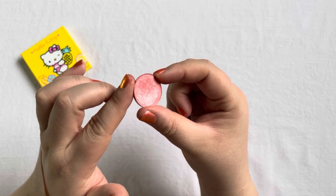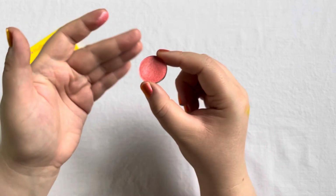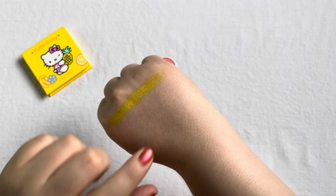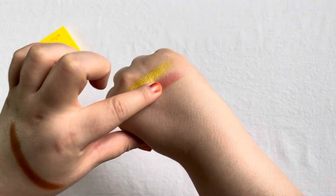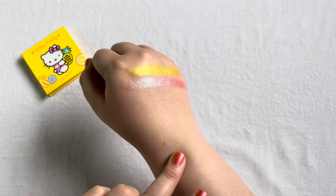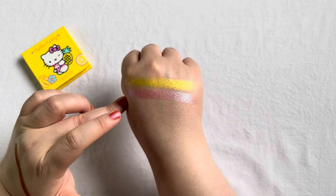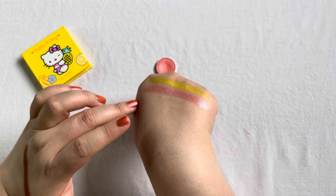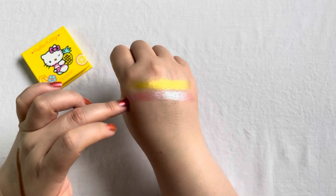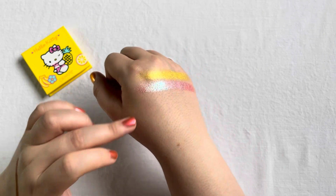I do like this color, but it does crease on me, unfortunately. Otherwise I would use it even more often, but the color is very nice and also unique in my collection. And I don't know how well you are able to see, but it actually does have quite a strong coral base to it, which makes it unique in my collection, with a blue shift to it, which is absolutely stunning.